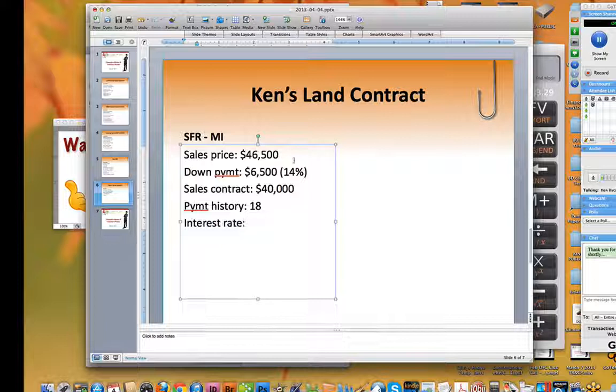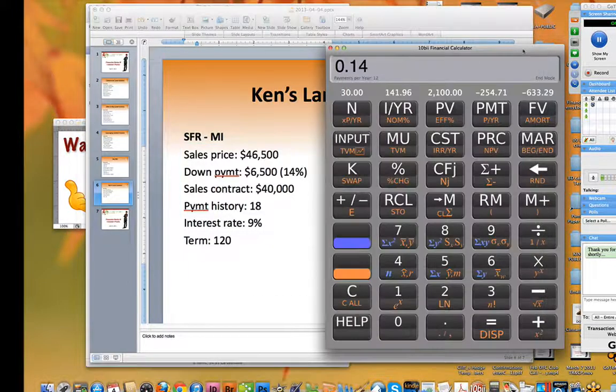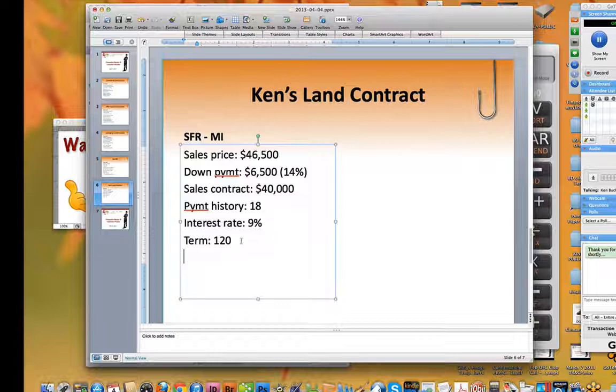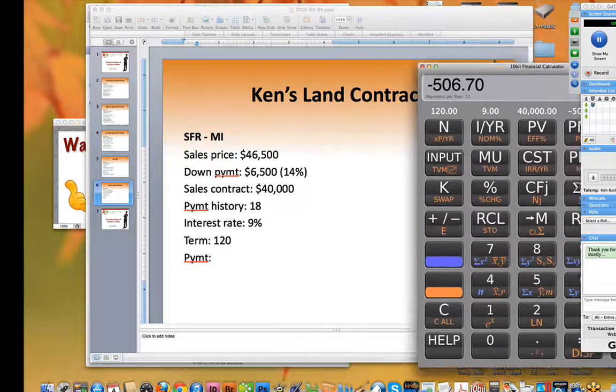So 18 months, good. So then what's the interest rate? The interest rate is 9%. Okay, great. And then the term? 120 months. So 10 years. So going back over here, 9%, $40,000, 120 months, 10 years times 12 months each, fully amortized. Is that what his payment is? That 506.70 is correct. And then he pays an additional 91.83 for insurance and 103.17 for taxes and stuff.